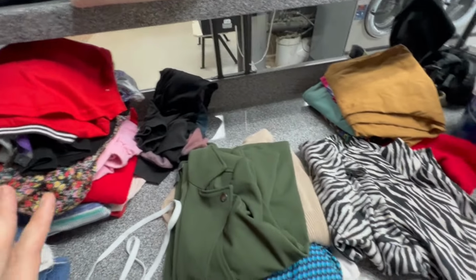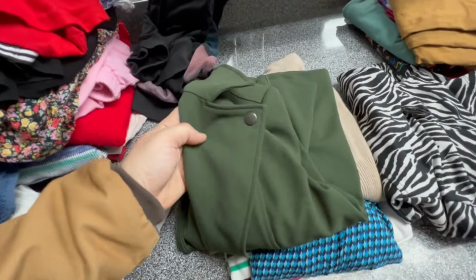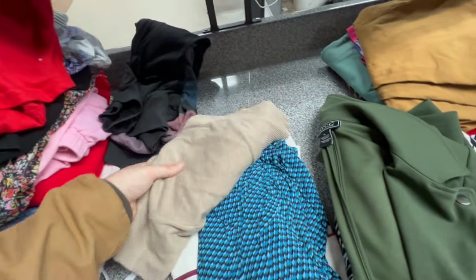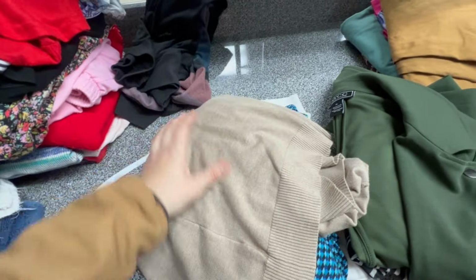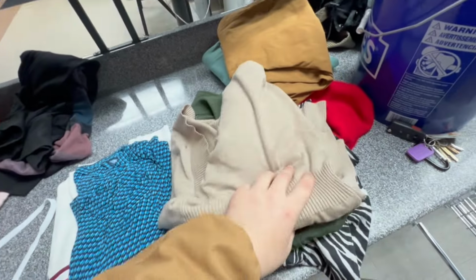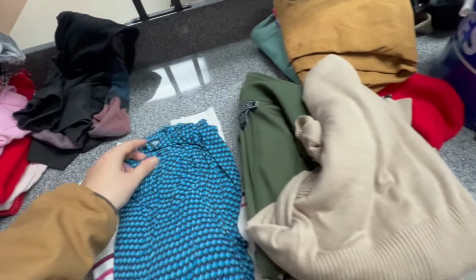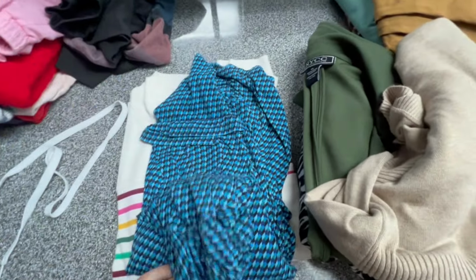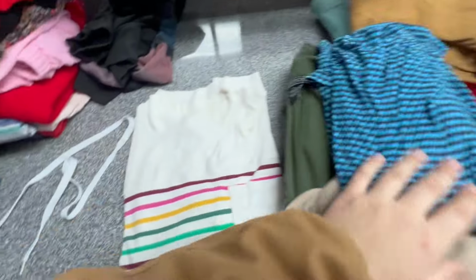A lot of this was just women's clothing, but we got some blazers here that are really nice. Zebra, this one. A lot of the clothes are like the cheaper ones, I think. It's the Crofton Borrows, a lot of Route 21 and Faded Glory and stuff, which I think is all cheaper clothing, but it's still cute too.